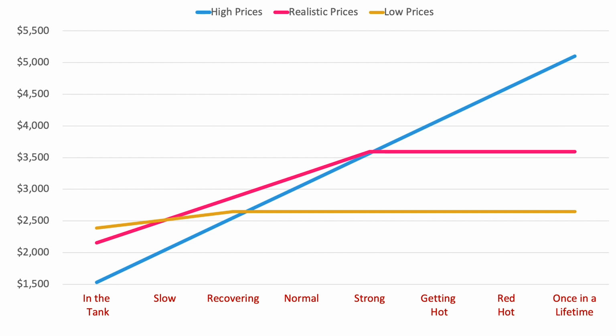Now let me walk you through the specifics of this chart. If you're priced low and the market is in the tank, you'll achieve a higher occupancy, and in this example, you'd earn just under $2,500 a month. If you price high during the same slow market, the result will be low occupancy and really low revenues. In this example, it would be about $1,500 a month. And as you can see, this is lower. The blue line is much lower than the gold line.